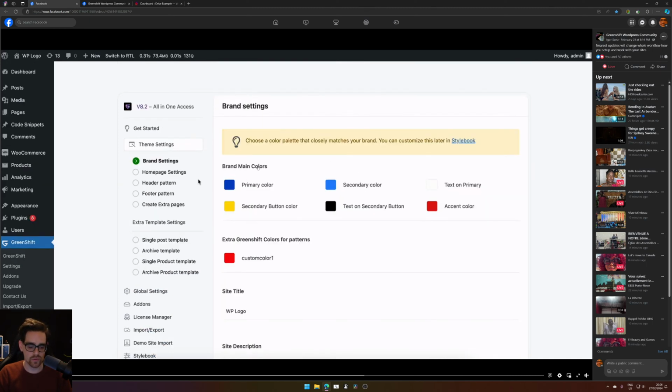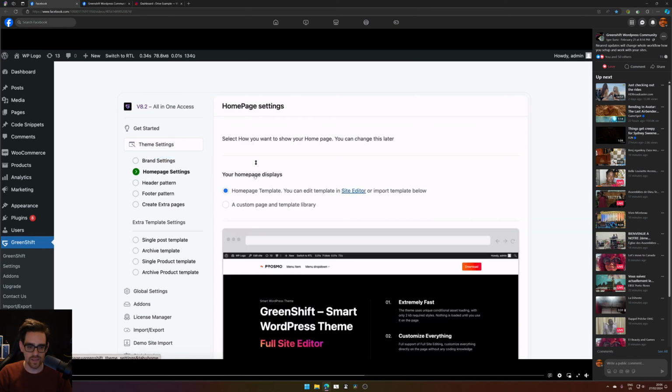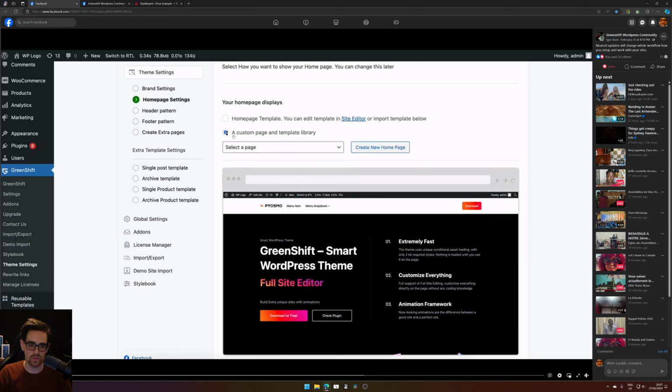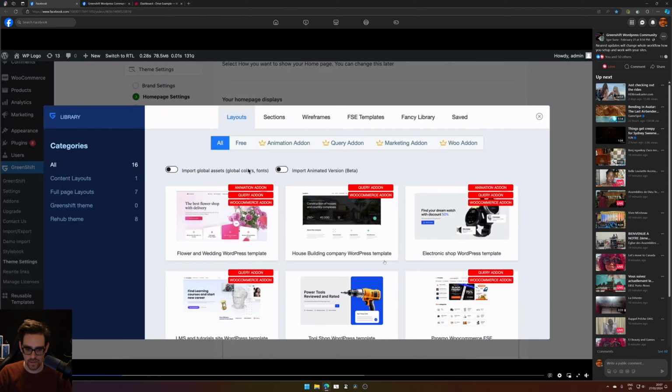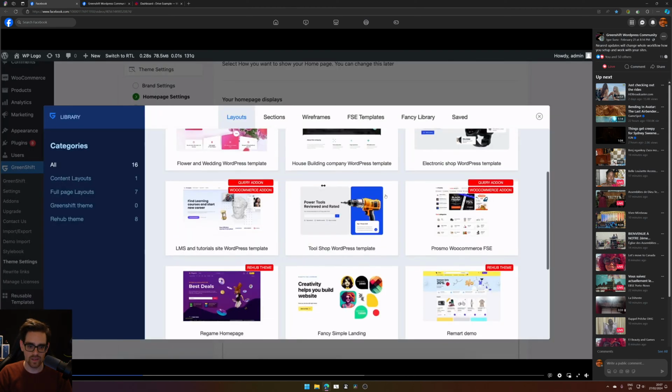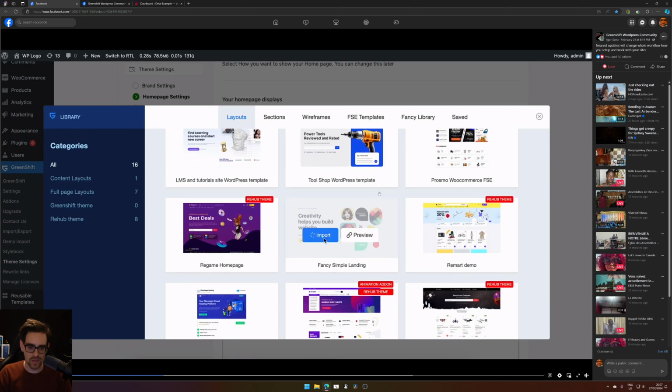So that's what we also saw last week, where we have a brand main colors set. Ooh, there's some extra Greenshift color for patterns. So those are colorful patterns you can use, I guess. And then you go straight into homepage settings. And with homepage settings, you can also select a custom page. Ooh, that's nice. And you can create one as well. Then there's a setup. And here you can import this.